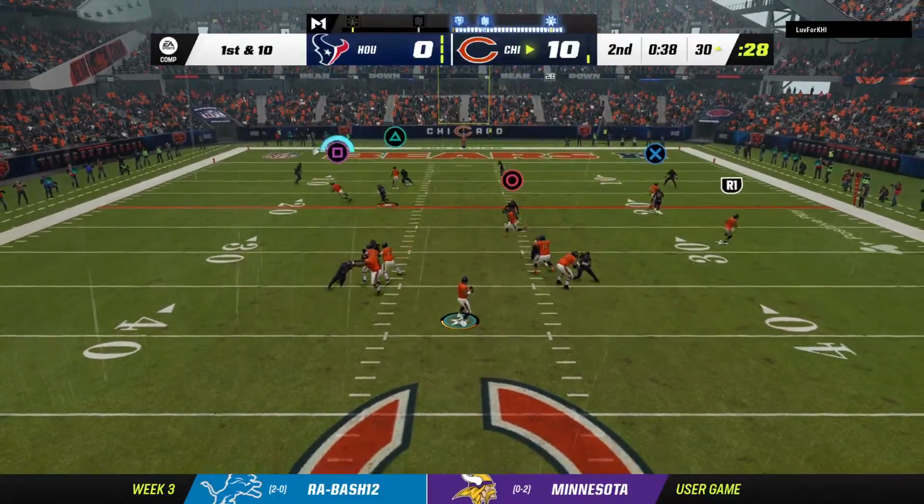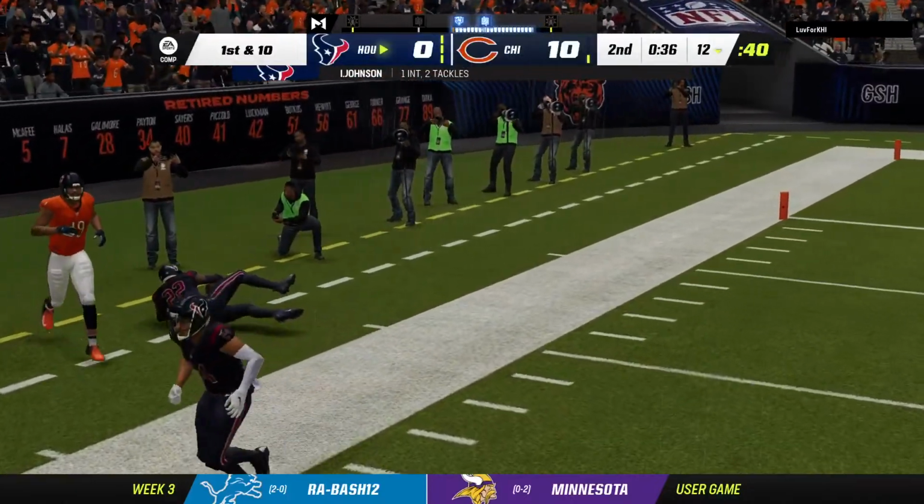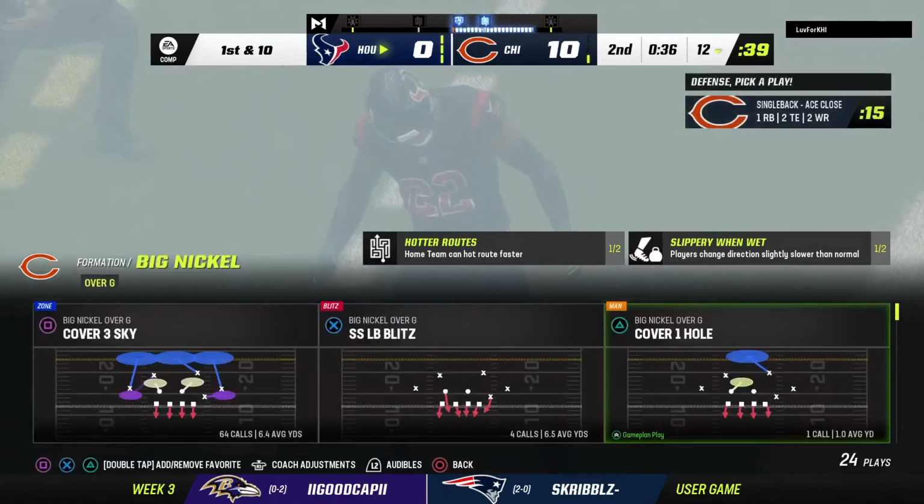Here's Fields. He rifles one that's intercepted. And the Texans will take over here at their own 12-yard line.